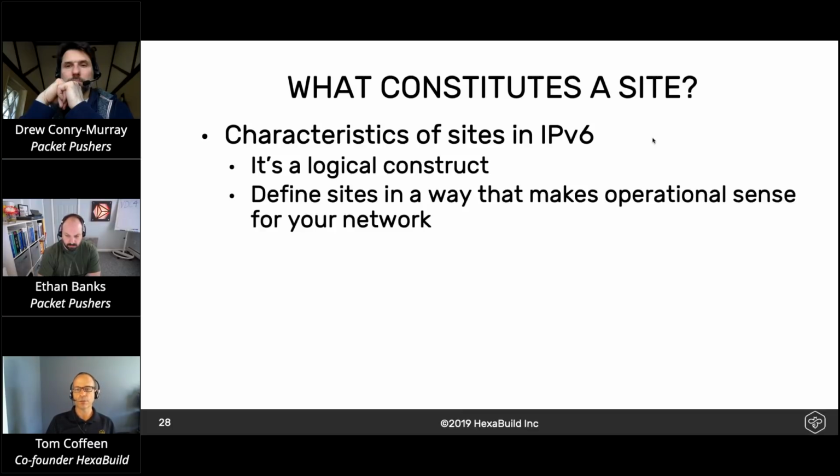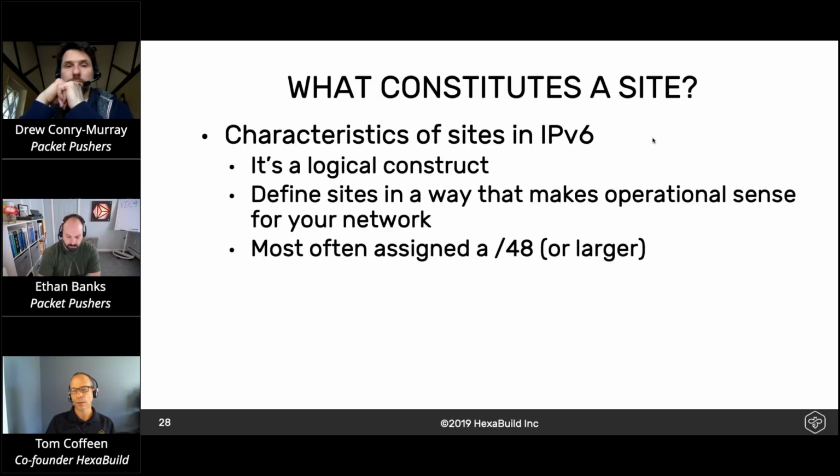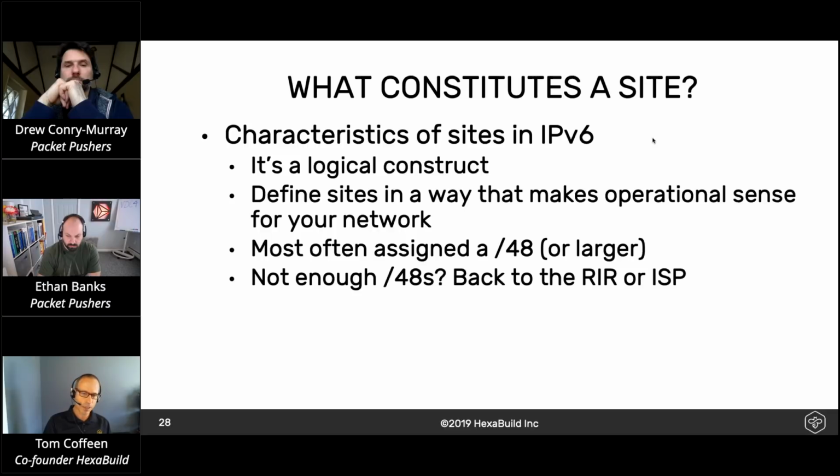It's a logical construct. You can define sites in your address plan in a way that makes operational sense for your network. You don't have to use a /48. You can use a larger allocation per site. If you had large data centers, you could use a /44 if it made sense. If you don't have enough /48s or whatever you assign to a site, rather than carving up the space in a more granular fashion, moving away from the nibble boundary and doing individual bit prefixes, you just go back to the regional internet registry or the ISP, but that's not as likely. From the regional internet registry you get more IPv6 address space because they've held contiguous space in reserve based on your initial request.